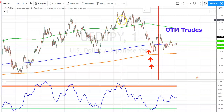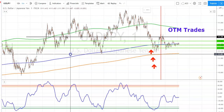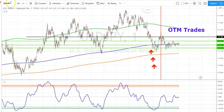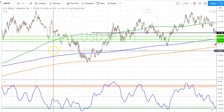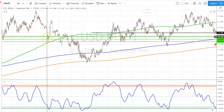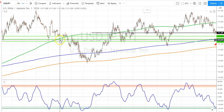Bit annoyed I missed those, to be honest. Would have liked to have got those today. Problem with this is you keep on seeing money. I only trade the US dollar Japanese yen at the minute. It's just the most stable. It's got a lovely bit of movement, and the price action is fantastic. News can affect it still, though. You see here we get some spikes. However, that's a nice winner. Nice winner.